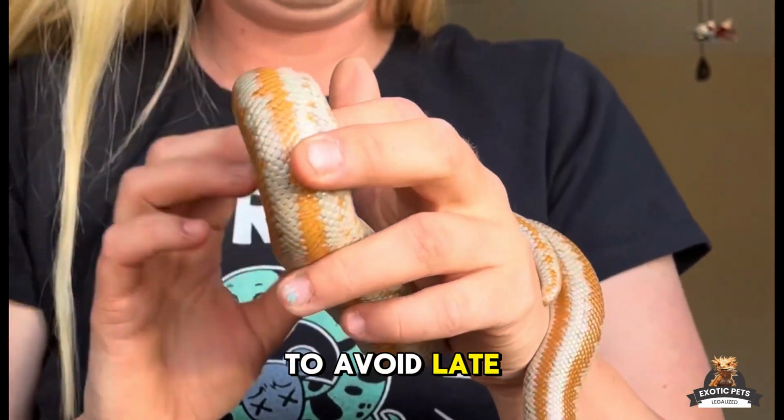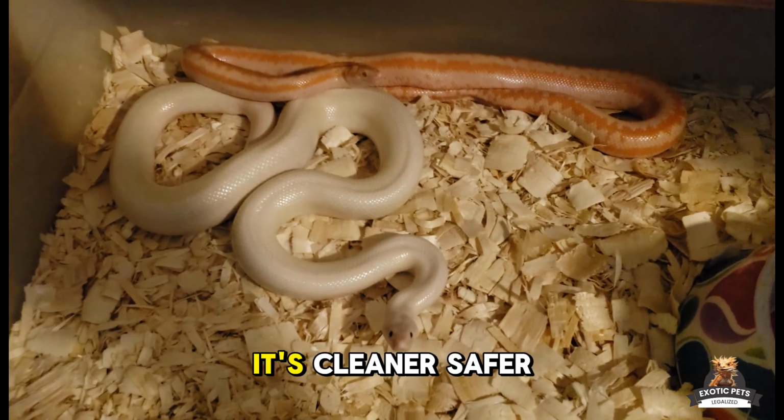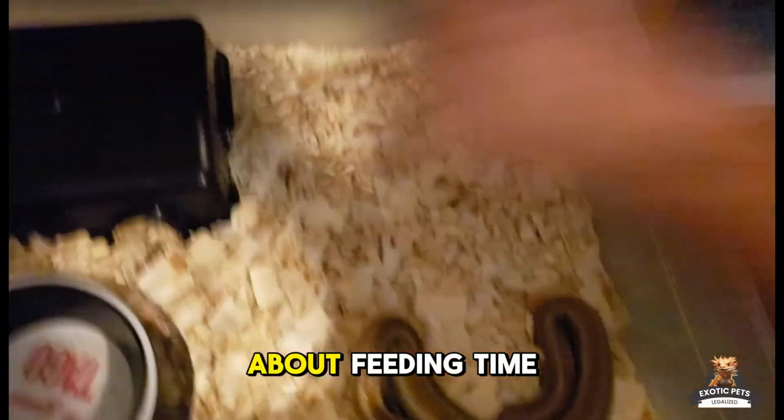If you want to avoid late night trips to the pet store, consider feeding frozen thawed rodents. It's cleaner, safer, and your snake won't mind a bit. Plus, it gives you more time to binge watch your favorite shows without worrying about feeding time.